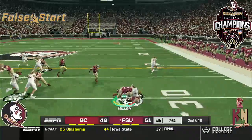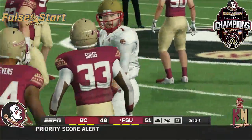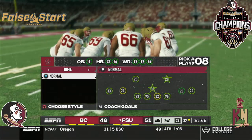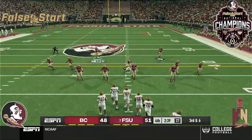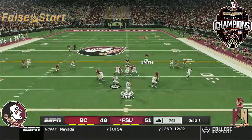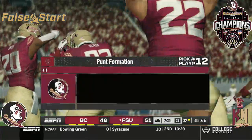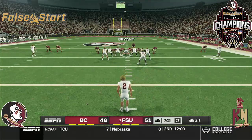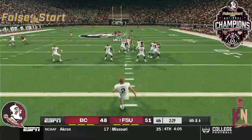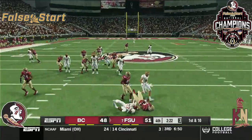And now he's got room to run. Tackled after a decent pickup. That's a gain of 4 on the play. That'll bring up 3rd and 6. Quick release. Oh, had it knocked down. Brooks is waiting for the snap. Tackle made at the 34-yard line.